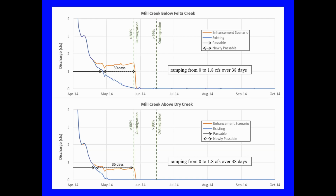Because we have a declining hydrograph here, it makes sense to release water in a ramping fashion. Here we looked at beginning the releases early enough, right before we see disconnection above Dry Creek. And we looked at ramping those flows up from 0 to 1.8 CFS over a 38-day time frame. Probably went a little too far with the time frame there. You can see we're just barely achieving, or almost achieving, our passage threshold, but we're achieving it for a much longer time frame, essentially able to maintain passable conditions continuously through that third week of May timeframe where we like to see that happen.